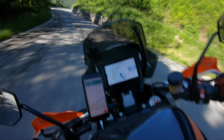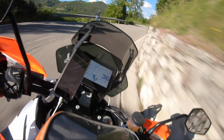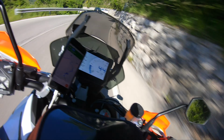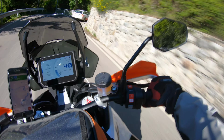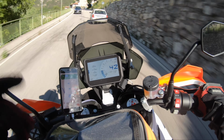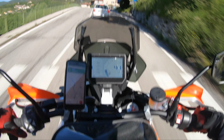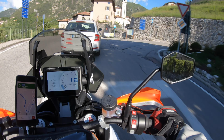I'm really curious to see how much they wear out if you ride them on the asphalt, because I did basically 90% of the trip on the asphalt. So let's see when I get to Milan. Now I'm almost at 700 kilometers, so we'll probably do almost 1,000 kilometers. I'm really curious to see what the tires' condition will be at the end of this.